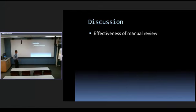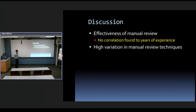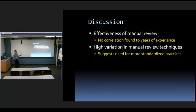Okay. So the effectiveness of the manual review, the reviewers, they were between 3 and 14 years of experience, but I couldn't really find any correlation between their years of experience and the effectiveness of the review. Probably the sample size was just too small. But what I did notice was a high variation in the techniques they used. Everyone seemed to kind of be going about it a different way. This suggests the need for some more standardized practices in flyer finding. To that end, these kind of highly repeatable methods like Flier Finder will help.